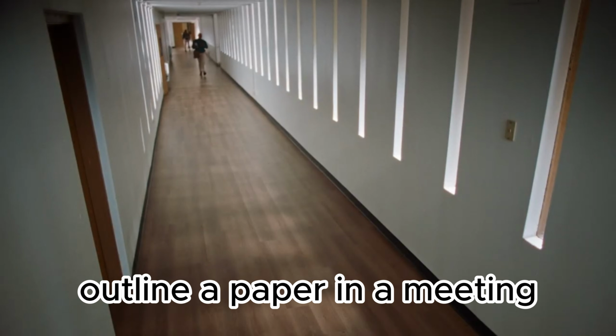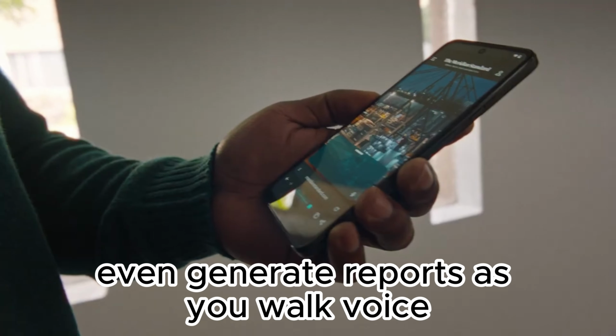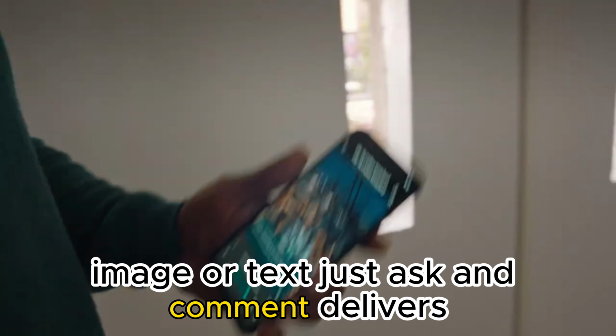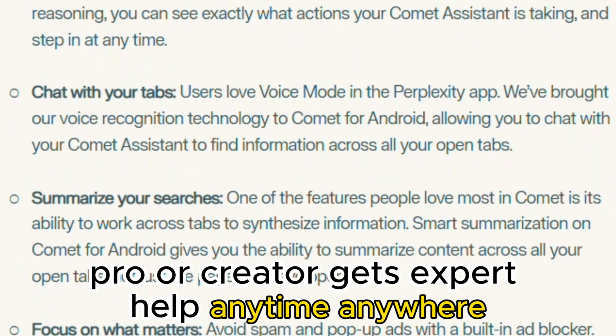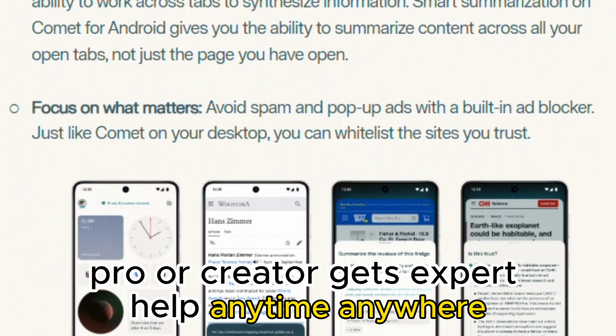Research on the bus, outline a paper in a meeting, even generate reports as you walk. Voice, image, or text, just ask and Comet delivers. No web search rabbit holes. Now every student, pro, or creator gets expert help anytime, anywhere.